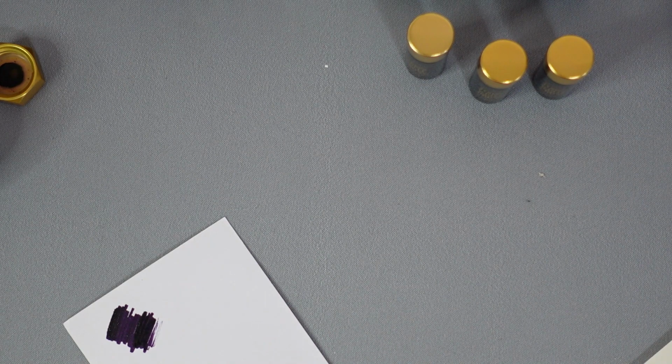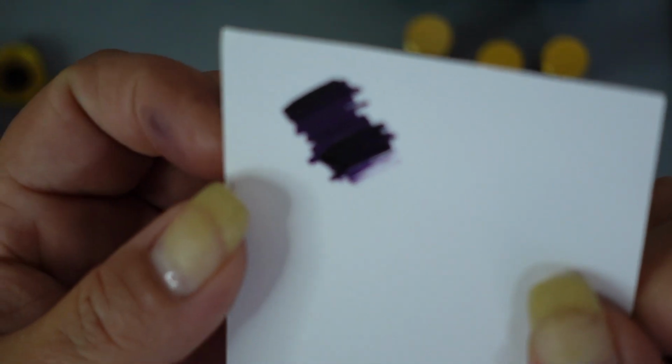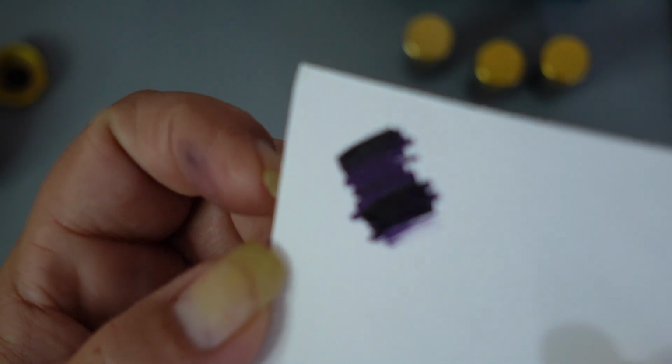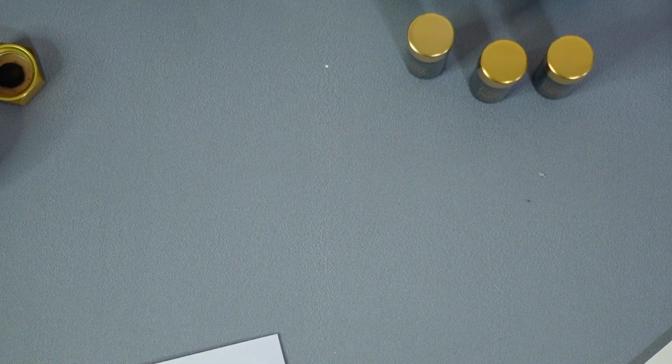But it's a beautiful dark purple. And this white's showing it a little bit better. Let's see if we can get that to focus in. But you can see the real purpleness to it. I'm just trying to see whether you can see any of that shimmer in this particular one. Here we go. See if I can get that to focus a little bit better. But you can definitely see the purple. But it is absolutely gorgeous.